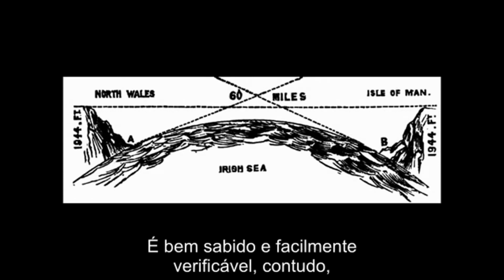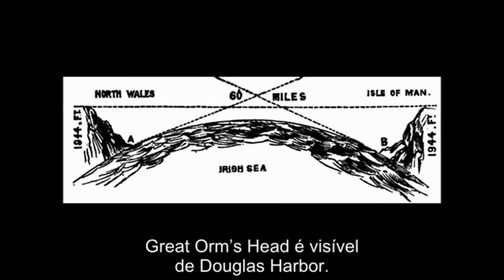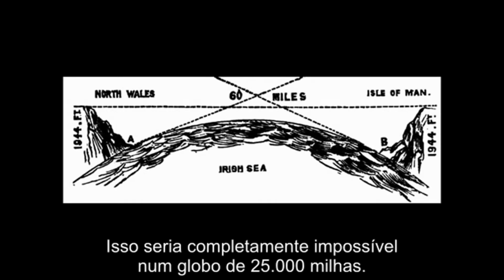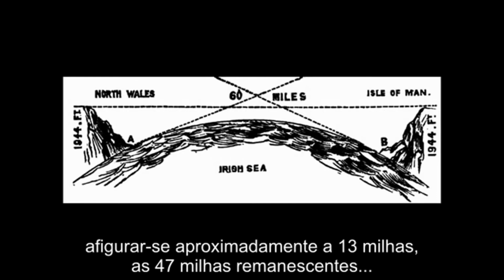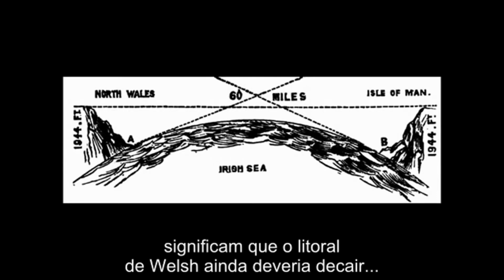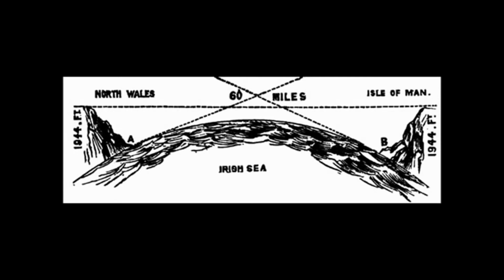It is well known and easily verifiable, however, that on a clear day from a modest altitude of 100 feet, the Great Orme's Head is visible from Douglas Harbour. This would be completely impossible on a globe of 25,000 miles. Assuming the 100-foot altitude causes the horizon to appear approximately 13 miles off, the 47 miles remaining means the Welsh coastline should still fall an impossible 1,472 feet below the line of sight.